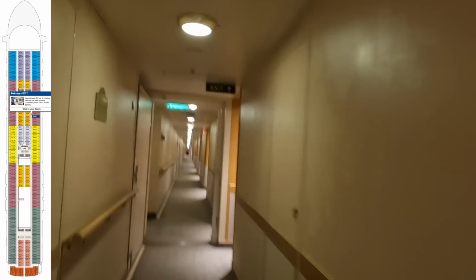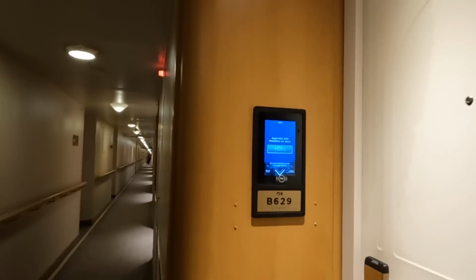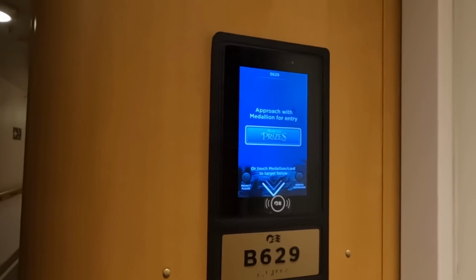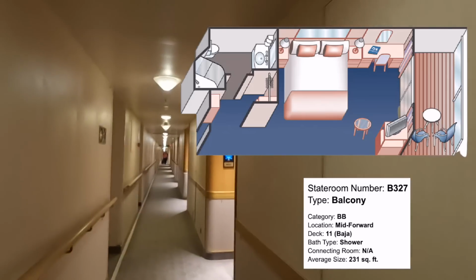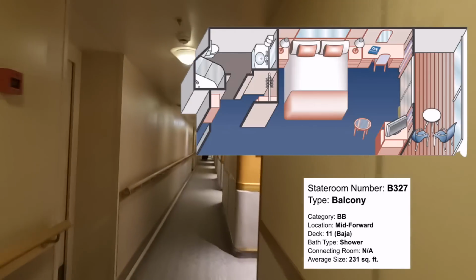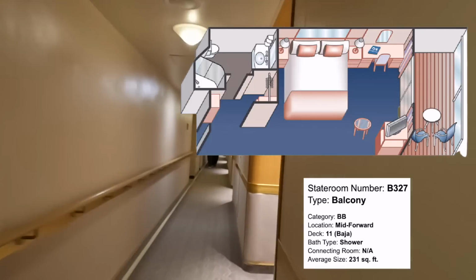Coffee's pretty good. All right, we have no idea what our cabin number is, but it's in the 300s. But when you approach it, you just touch your medallion or get near it and it will light up with your name. So we'll know when we're at our exact cabin. All right, so we'll see when we get down there. See, we passed by and it unlocked the door for us, turned on the lights. All right, as we get in.